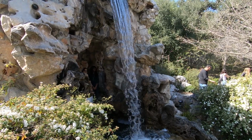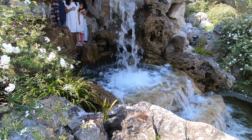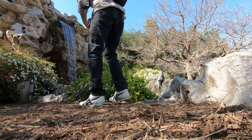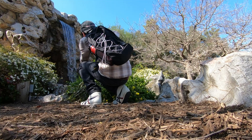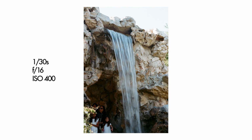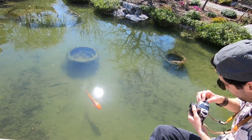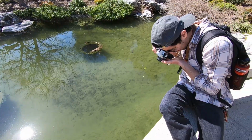If you know me, you know I love a good waterfall, and I always try to go for that drawn out, misty sort of shot, so I went with a slower shutter speed here to achieve that. Of course, I couldn't forget my fish friend here just swimming by, practically just posing for the photo.